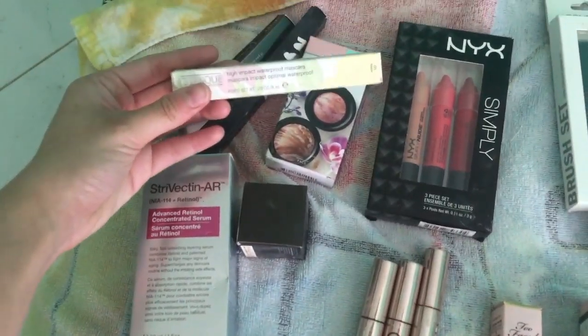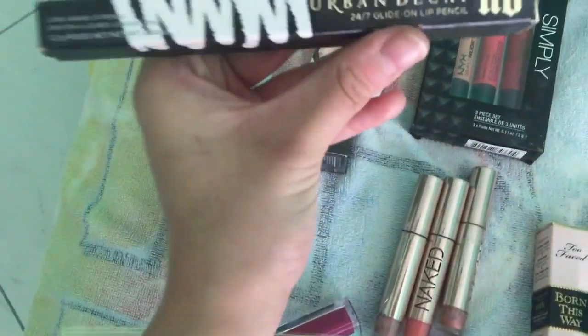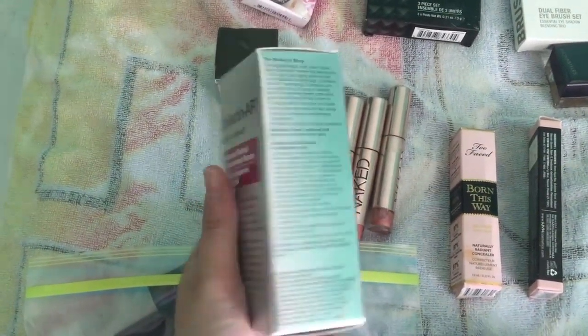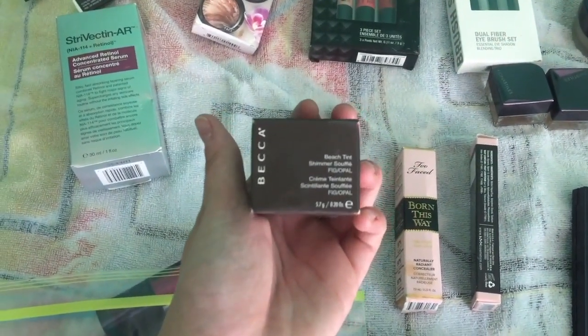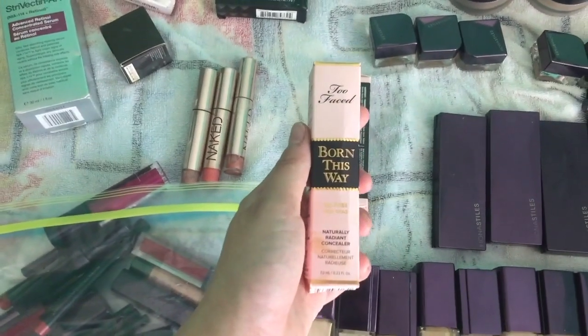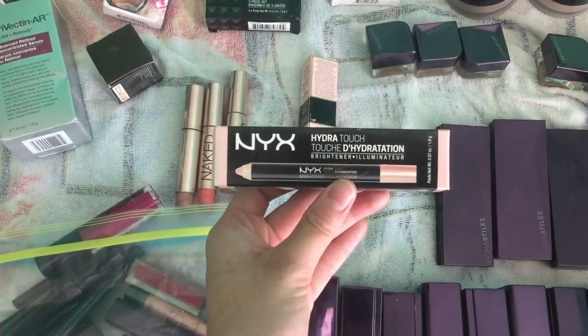All right, so to start off, I'll go up here in the corner. So I got the waterproof mascara, the lip eyeliner, then a lip pencil, and then I also found this. This is a mini blush and bronzer. And then I found this NYX three-piece set, gorgeous colors. I found this. I don't really know what it is. I think it's like an aging thing. Found this. This is a Becca Beach Tint. I found these eye brushes, the Too Faced Born This Way Concealer, and then I also found the NYX Illuminator.